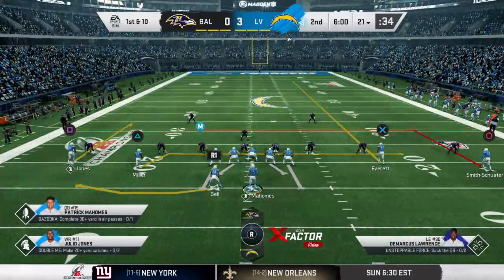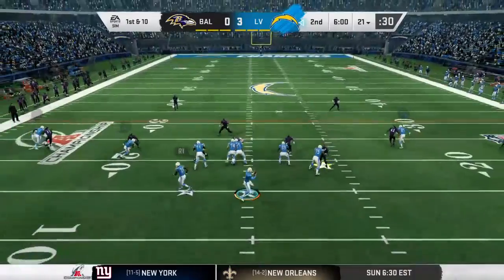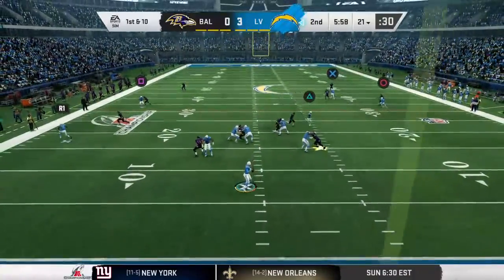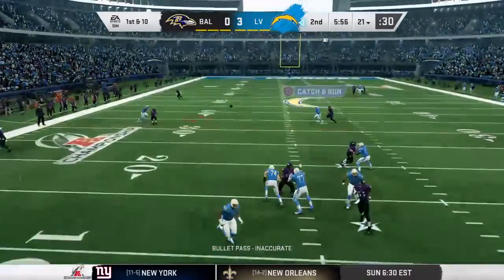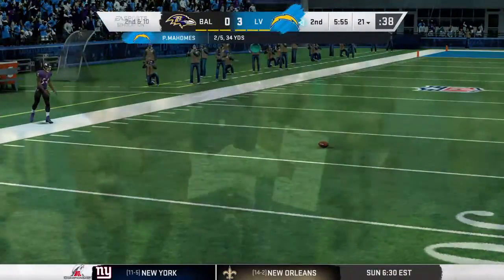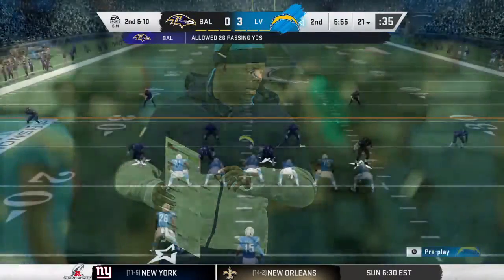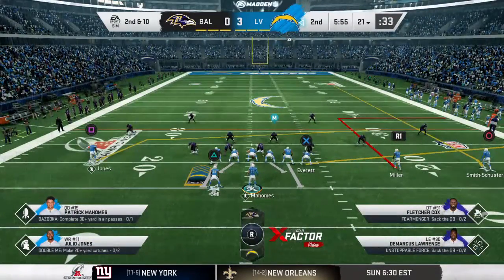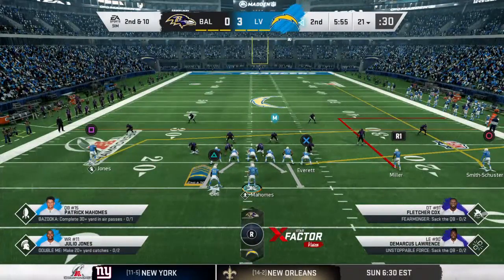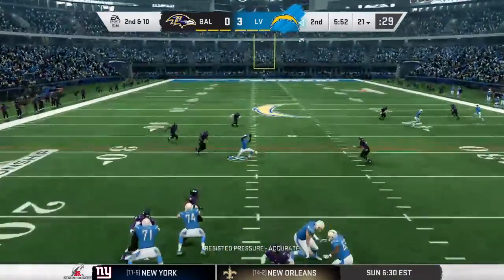The Charger drive about to get going. And thus far, the weather has not slowed this offense down one bit. They've looked good so far in the first half. They certainly have. And think back to our meeting with the head coach. We asked him, because we saw the forecast for this game, have you prepared for this? And he talked about the different drills that they've done in adverse conditions, the wet ball drills, things of that nature. He said, I don't think it's going to slow us down much. We tend to handle it pretty well, and he's been right.